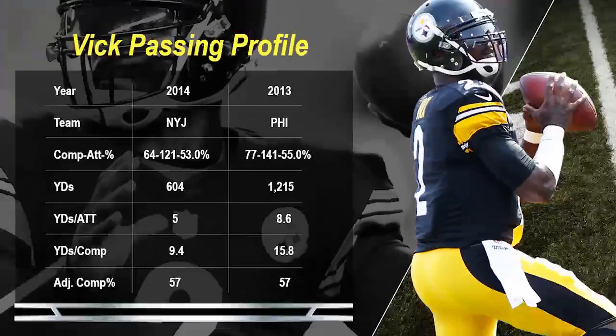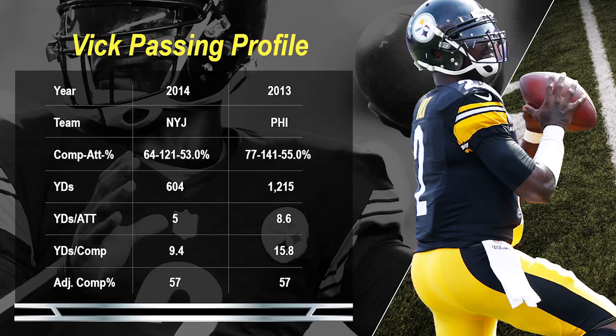The next slide we're going to look at is Michael Vick's passing profile. A couple of areas of emphasis here. This is from 2013 and 2014. First off, you can see his completion percentage for both seasons was actually quite low for a quarterback, 55% in 2013 while he was with the Eagles, and 53% in 2014 when he's with the Jets.